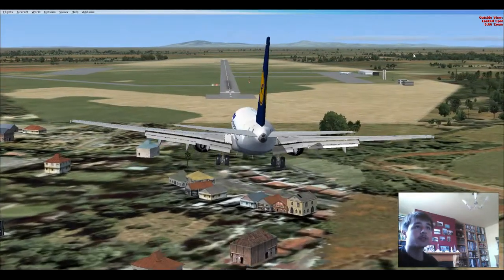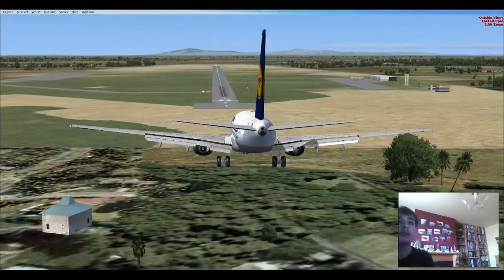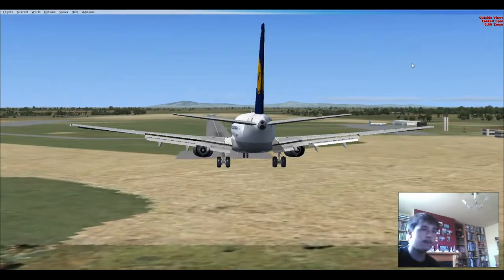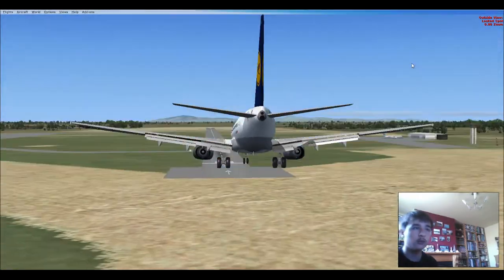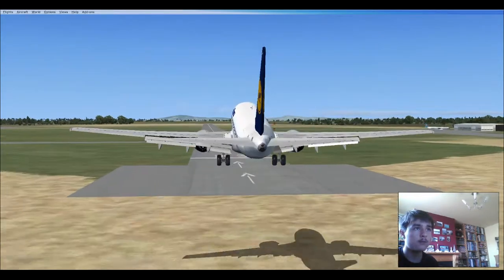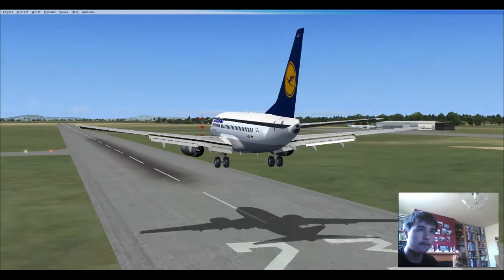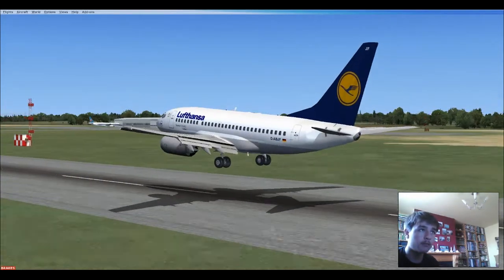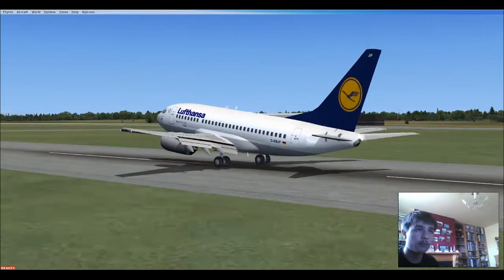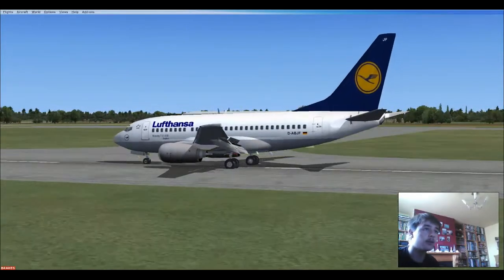There you can see they've got the little things at the end of the runway that allow the aircraft to turn around. There's the A321. Set thrust idle and nose down, spoilers. Like that. Nice. We did bounce a bit there.